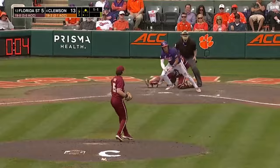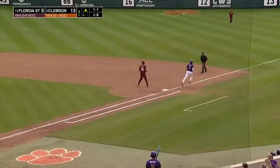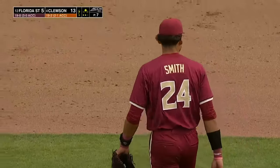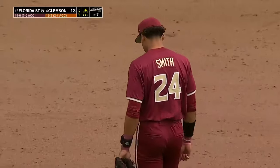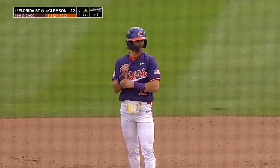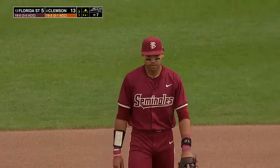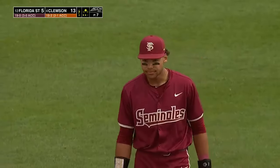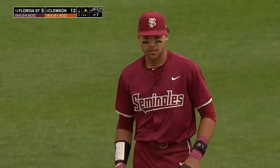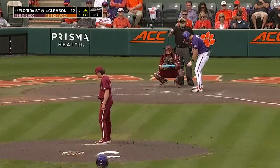1-1 pitch. Chopper. Smith didn't know if he should charge or play it. On to first. Mathis holds at second. That's 2 away. Boy, Smith is impressive. Just athletic. Good size, swings the bat, talking about third base, and then that arm. Cam Smith had a great summer in the Cape Cod League, and that really turned him around at the plate.